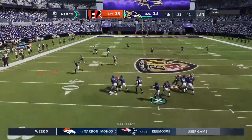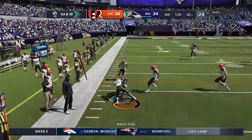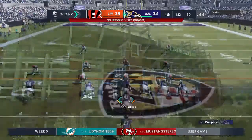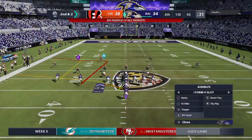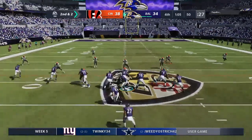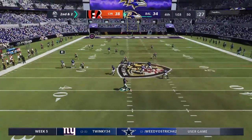Here's Jackson. Looking left side, Andrews with it, complete. And the result here, a pickup of 8. Leaves him with 2 to go on 2nd down. A good pickup there, 8 yards on the first down completion. From midfield now, here's Jackson.